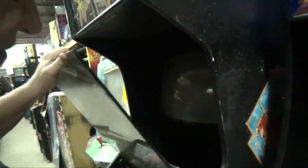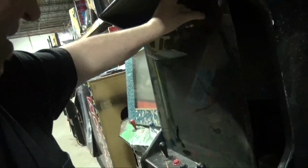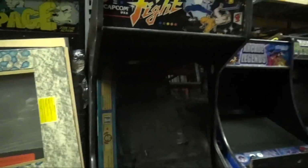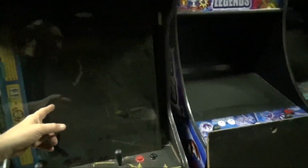Oh my, you know what this is? This is a Final Fight. But guess what cabinet it's in? You know what cabinet this is, guys? This is a Laserdisc cabinet. I think this was Astron Belt. I think this is an Astron Belt cabinet. I think it is. Interesting.